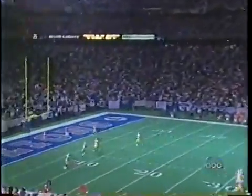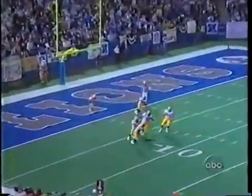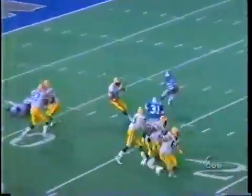Here's the kick. And this is a deep one that is going to be in the end zone, and the Packers are going to come out with it. Here comes Corey Harris. What a decision. And he only gets the 15-yard line. Now we'll get the 2-minute warning. 2 minutes left here in the first half.